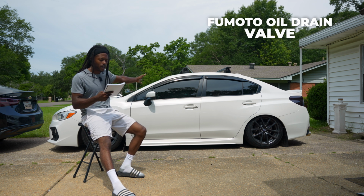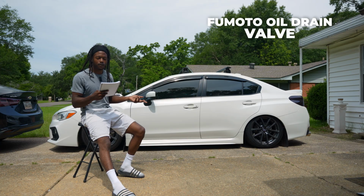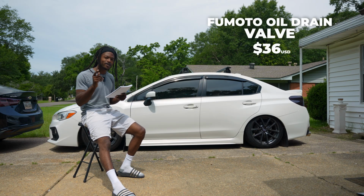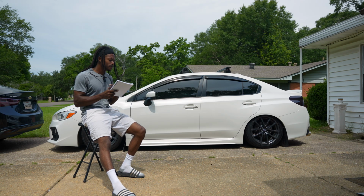So basically, I can just lift the car up in the front and drain the oil. I don't necessarily have to worry about that. That was $36. I don't have to worry about a bolt no more when draining the oil.